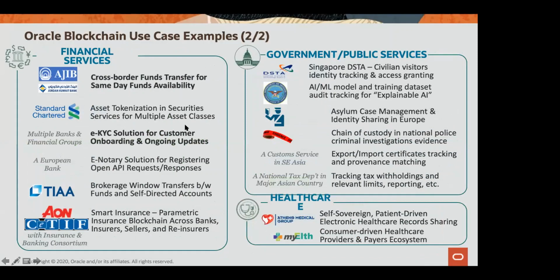Financial services, things like cross-border funds transfer, KYC solutions for identifying customers for onboarding purposes. And then in the government space, including some in national defense, we worked with Singapore Defense Science and Technology Agency to track access for civilian visitors to military bases and facilities and provide access granting tracking on blockchain. And we'll show you a demo of this project with Army Analytics Group on tracking AI, machine learning models and training data sets on blockchain, and a number of other ones here that you see as well.